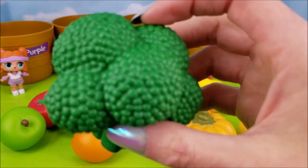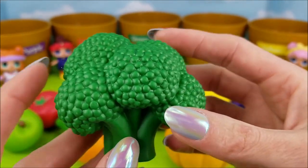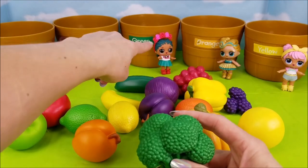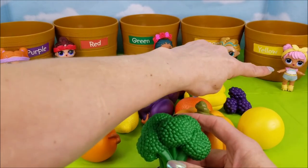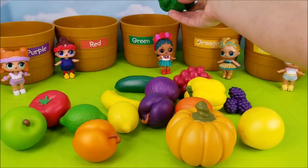Oh, and broccoli. Green broccoli. Green broccoli is so good for you. Do you remember who has the green bin? Is it Sprint, Candu Baby, Coconut Cutie, Lux, or Dawn? It's Coconut Cutie. Coconut Cutie has the green bin.